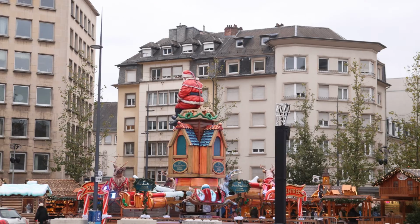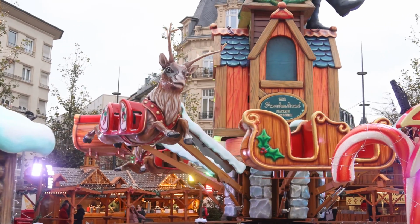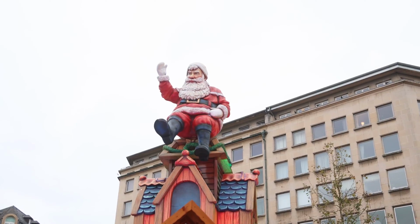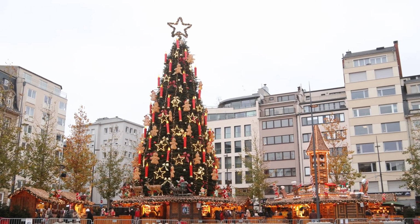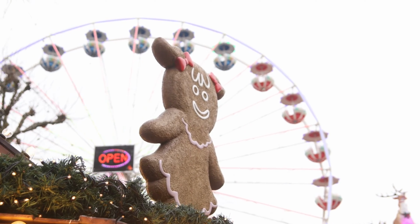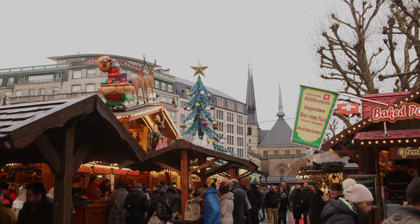On the other side of Place des Paris is a reindeer ride for kids that can spin you around a twirling Santa. Luxembourg had some of the largest festive displays, and with its fair-like atmosphere was one of the most lively markets on my tour.